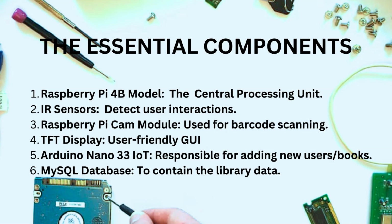The camera module is used for barcode scanning. It's connected to the Raspberry Pi, enabling the system to capture and process barcode information from books and library cards. The TFT display provides a user-friendly GUI to show them the steps they need to take in order to issue or return a book. Arduino Nano 33 IoT is responsible for adding new users and books to the library itself.